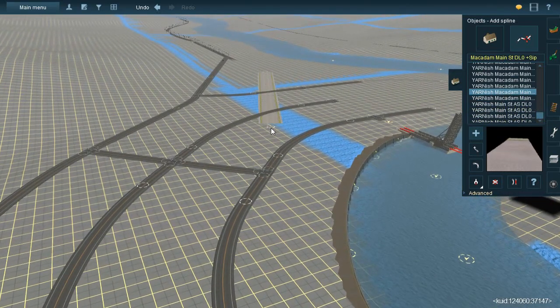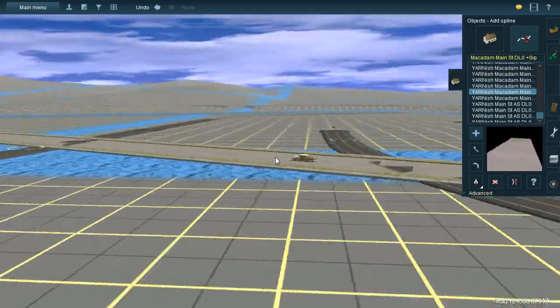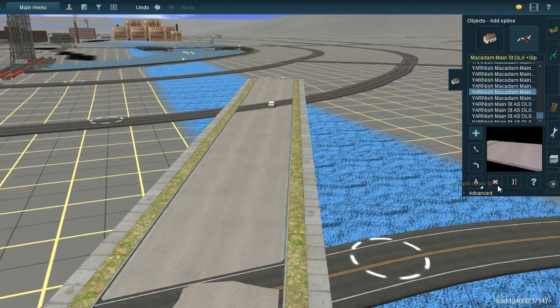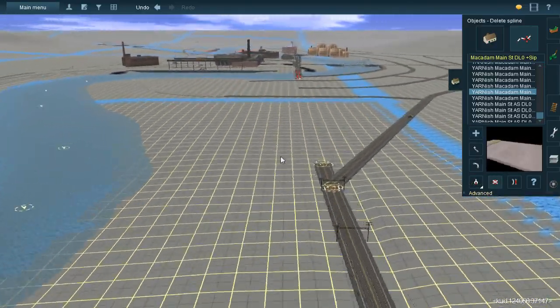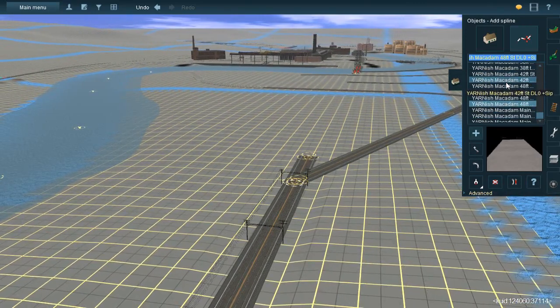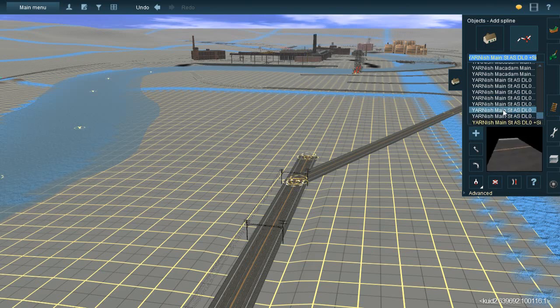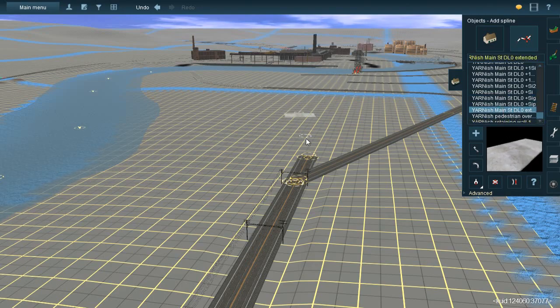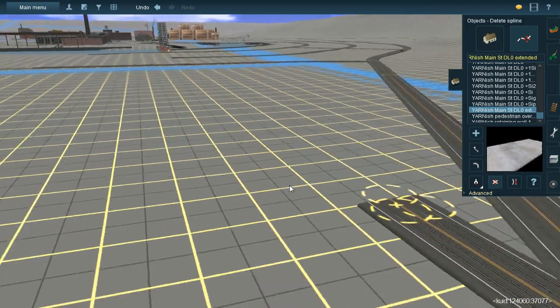Madcam, or Macadam, Maine. Oh, this is really nice. Oh man, these are the nicest roads I've ever had. So I'm wondering if there is, now, these are Main Street ones. These are the same sort of thing. They've got parking, now we've got these. Those are like the hard surface ones.